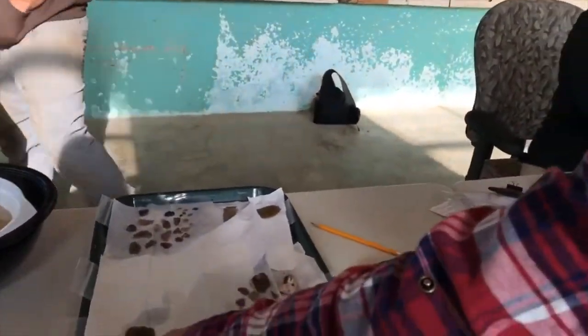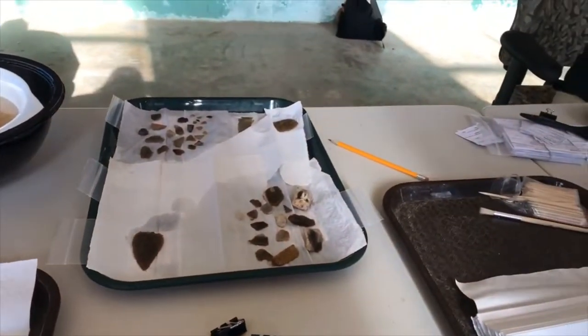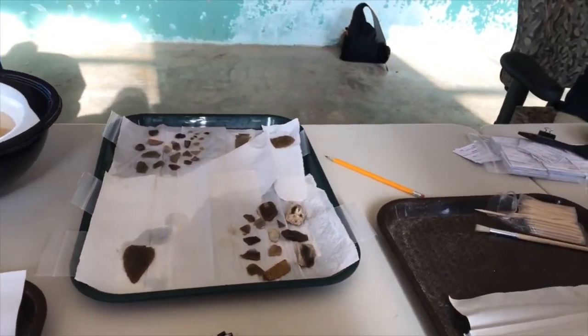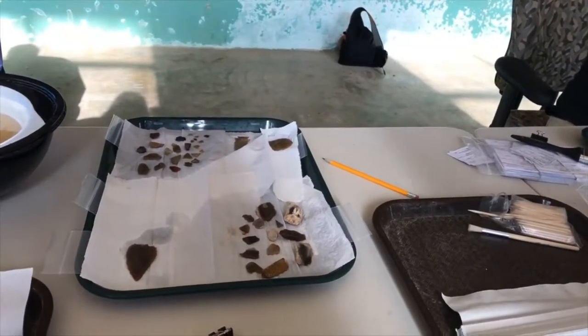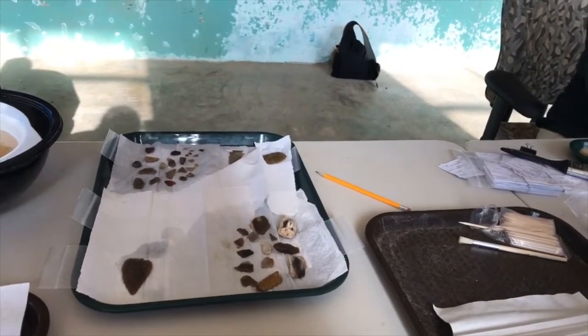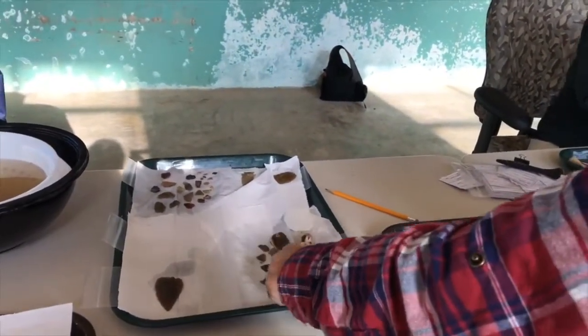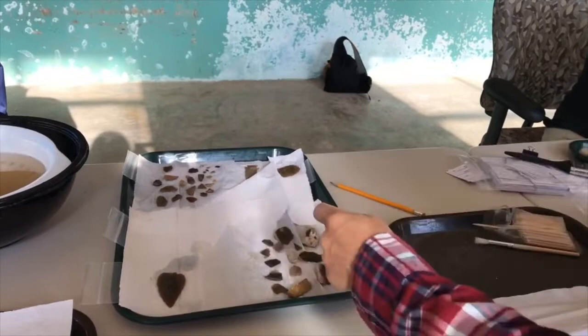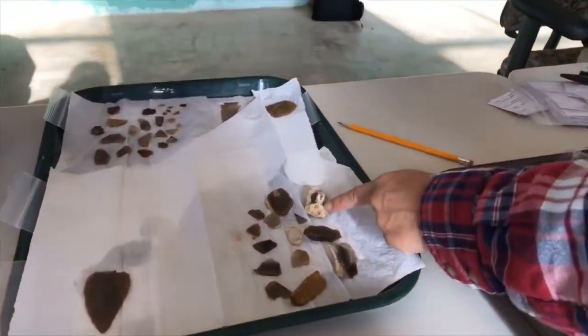So when they make tools that look like this, they start with a rock that's like a river cobble. And like a sculptor, they need to whittle away all the extra rock to turn it into the form and the shape that they want it to be. And so the debris, the cast-offs, are all of this stuff right here. And you can still see some of the cortex on the outside. That's what this white stuff is.